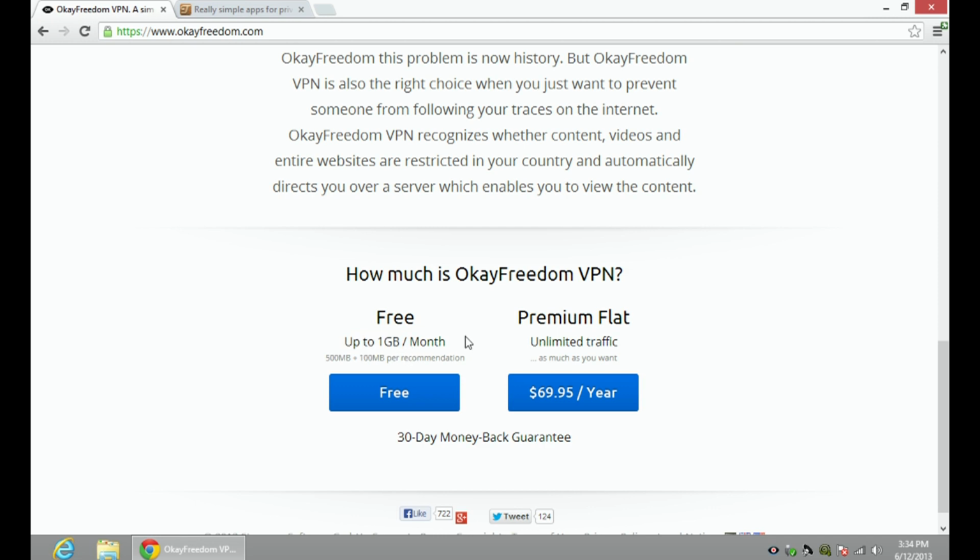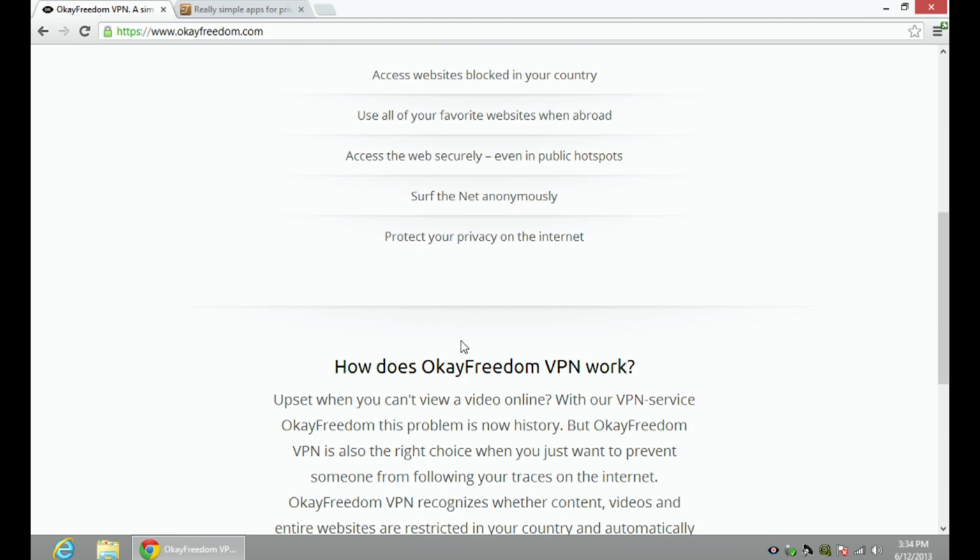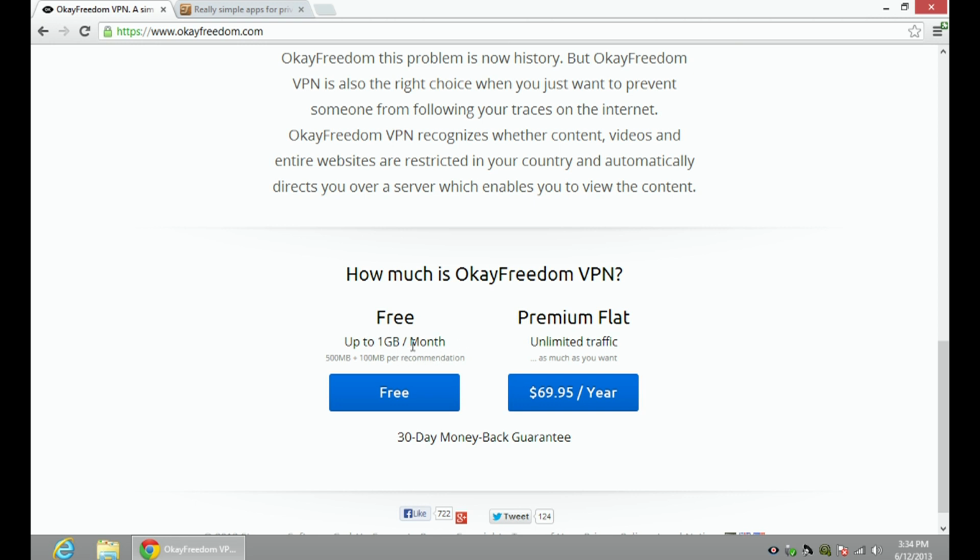Now the issue with them, if you scroll all the way through here, is that you can only use their service if you have a Windows computer. So you actually have to install their app onto your Windows computer. And you're paying this fee right here per computer. So it's $70 for your one laptop computer, and $70 for your other laptop computer, and $70 for your other laptop computer. So like with me, as I say, I have 5 computers.